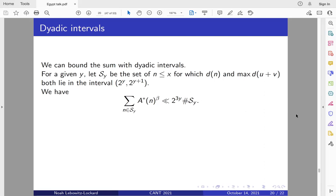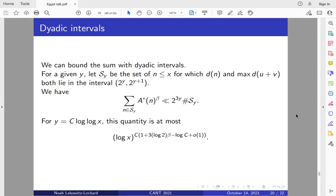But yeah, if we just sum over the n in that particular set, we'll get that it's bounded from above by 2^(3 beta y) times the size of s sub y. And then there are at most log x possible values of y. So the total sum is at most log x times this thing. And there are actually bounds on how often the divisor function lies in one of these intervals, or how often the number of divisors of n is bigger than 2^y. And I actually plug that in for y equals a constant c times log x. This quantity is at most log x raised to this complicated thing: c times (1 plus 3 log 2 beta minus log c) plus little o of 1.